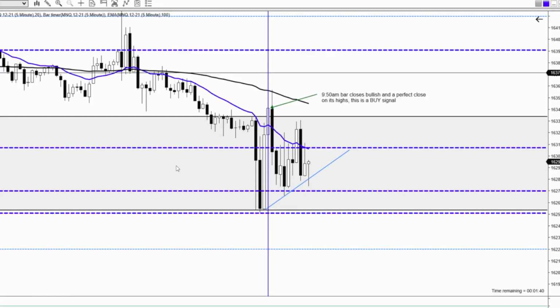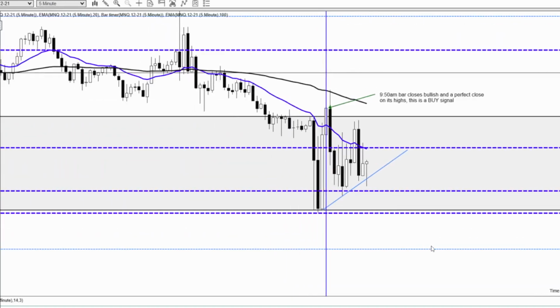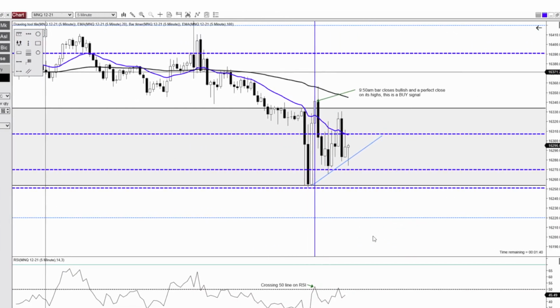We are at December 8th trade review. Two trades on this day. First trade was a long trade just after 9:50 bar close. What do I see on my 5 minute chart?